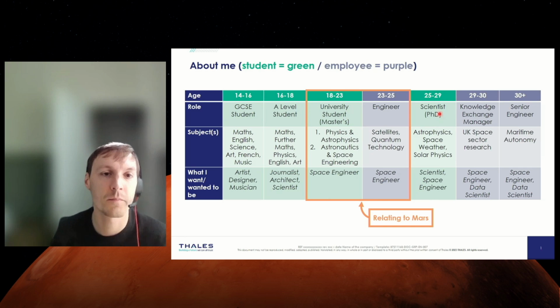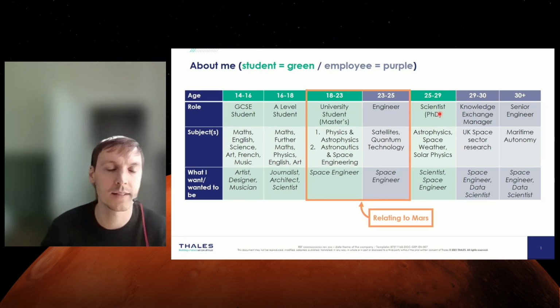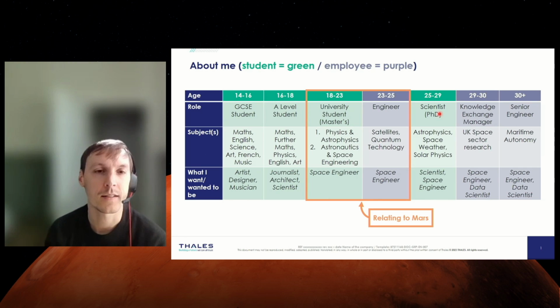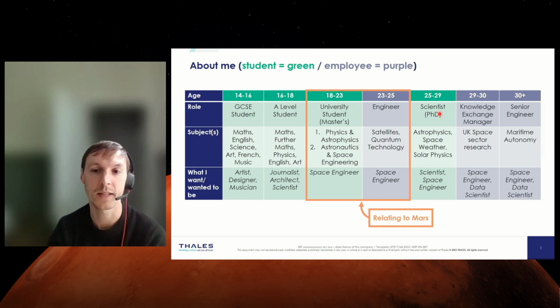Following that, I then got my first job as an engineer. That was a company called Teledyne TV, which is based down in Essex. At that point, I started to get into the design of satellites and quantum technologies. So as a real kind of space systems engineer, and that company that I worked for essentially makes all of the imaging sensors that you potentially have ever seen images of space from, particularly rovers that are on Mars. So I worked on some of the sensors that made their way onto the ExoMars missions.